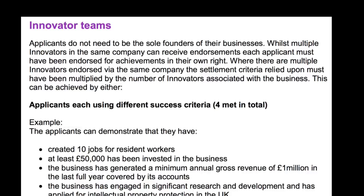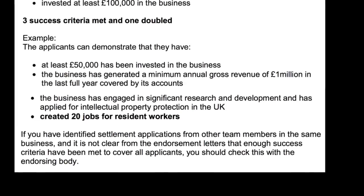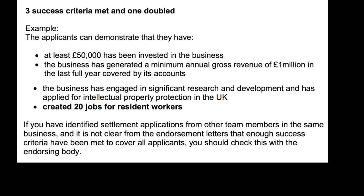And just to highlight this point, there's another example here, which is that the 3 success criteria are met and 1 has been doubled. So an example, the applicants can demonstrate that they have at least 50,000 and the business has generated 1 million. So that covers one founder. And then the business is engaged in significant R&D and created 20 jobs for resident workers. And it says if you've identified settlement applications from other team members in the same business and it's not clear from the endorsement letter that enough success criteria have been met to cover all applicants, you should check this with the endorsing body. I mean, that goes without saying.